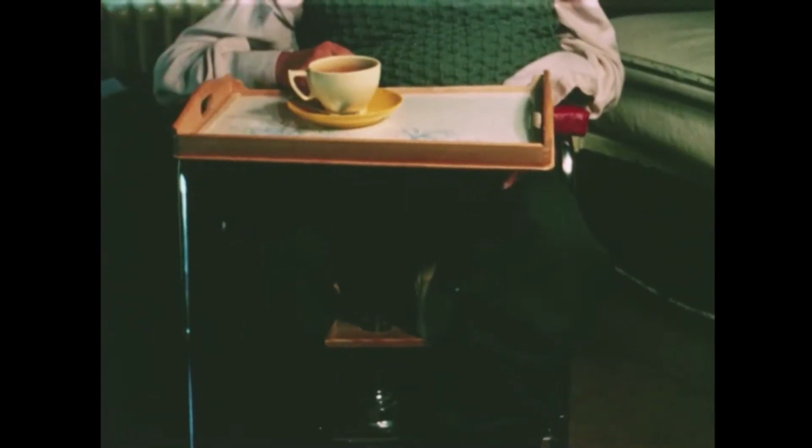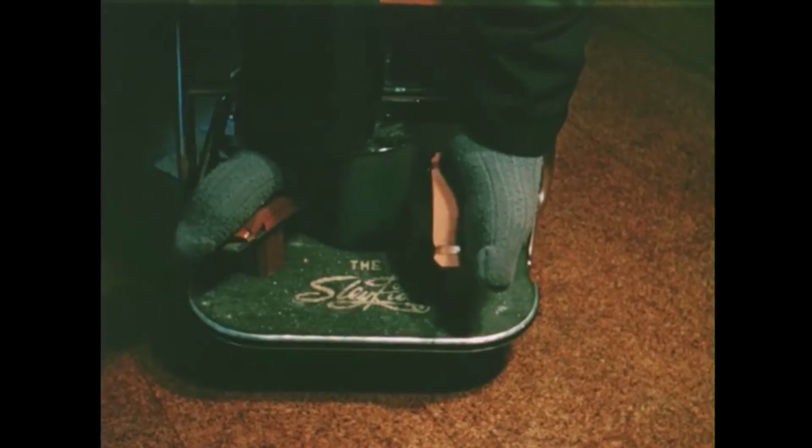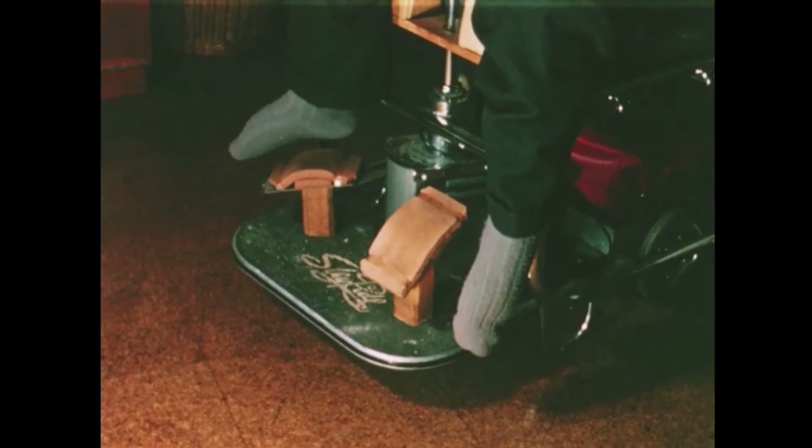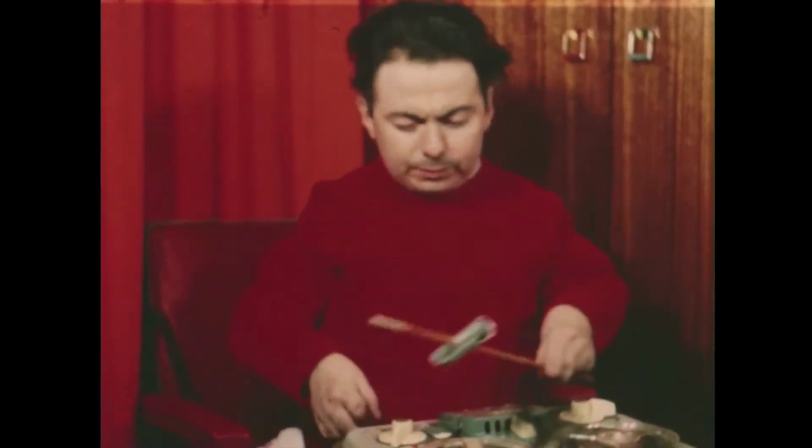On the tray. Without these footrests, the occupant of the chair was terribly uncomfortable. Curved wooden attachments on the metal base of a wheelchair, with feet resting on them. This is the last of our gadgets.